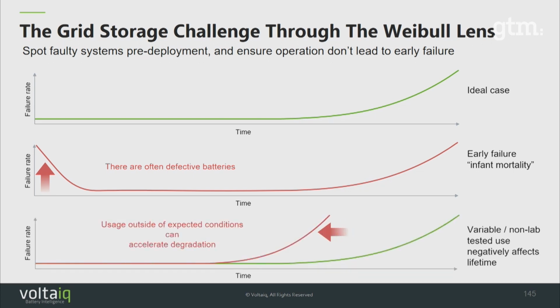The next issue we start seeing is this variable usage. Not only has the usage profile that you're designing your system for not been tested by the battery OEM themselves, you may actually change that over time. That may very negatively affect the actual life cycle of the system as well. Again, negatively affecting that return on investment for the project.